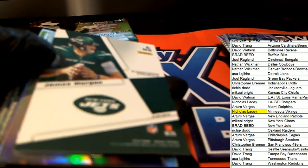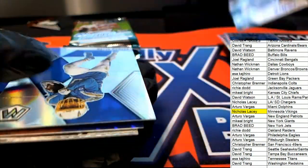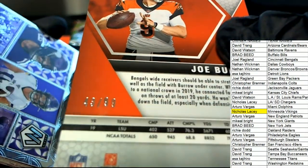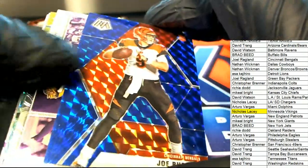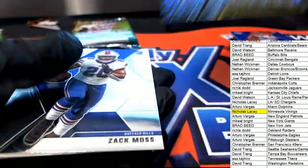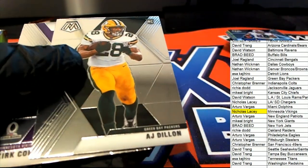And we have a Jets hit. So a very nice one right there. Congratulations, Jets owner. Keenan Allen silver. Joe Burrow blue. Ho! 43 of 99. Nice, Joe Burrow. Nice, Lamar Jackson. That's solid. Zach Moss. I think Moss is a sleeper. People don't realize about him.